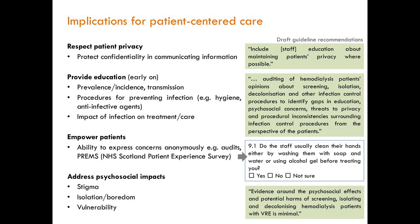And going through empowering patients, so enabling patients to actually express their concerns anonymously so they don't feel like they're jeopardizing their own care or jeopardizing the relationship with the staff. And this is just a question taken from the NHS Scotland Patient Experience Survey. They asked staff usually clean their hands either by washing them with soap and water or using alcohol gel before treating you. And that was a way that they had where patients can provide feedback in an anonymous way.